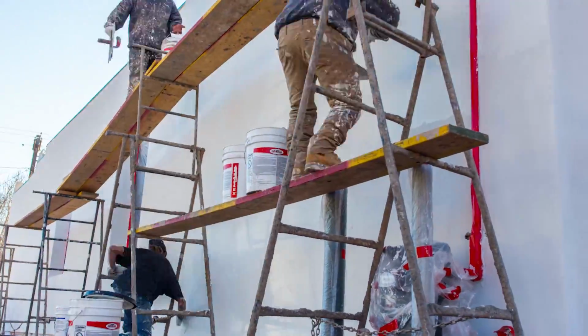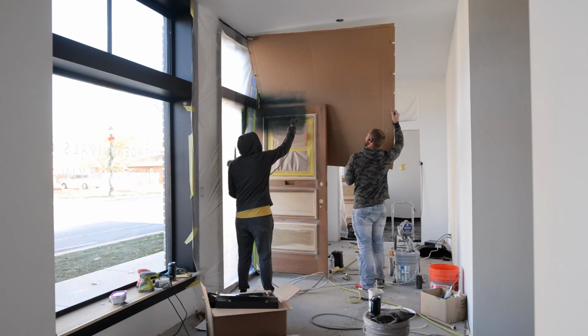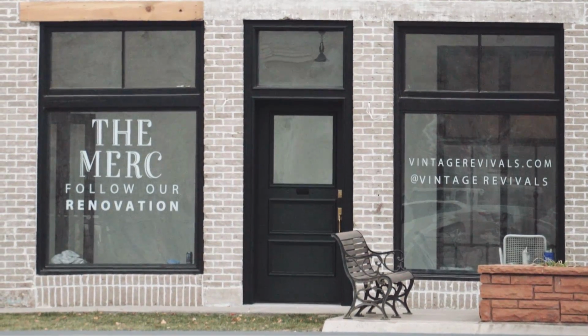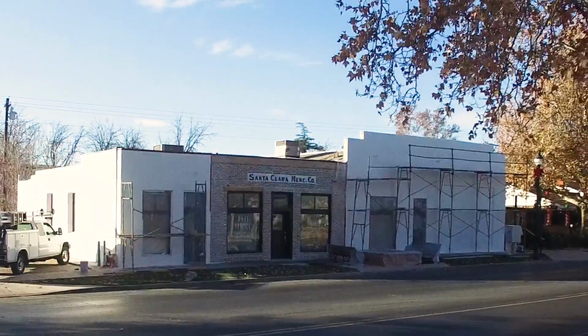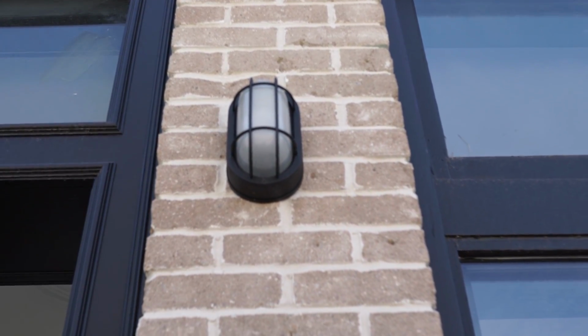All of our windows, the frames are black. Our front doors are this perfect shade of green. And we are using 100-year-old cedar to trim everything out. And then we're recreating the original garage doors. When we found the original sign, we had to change up the lighting placement a little bit. We ended up using sconces on either side of our front door.